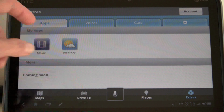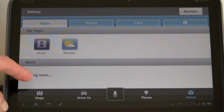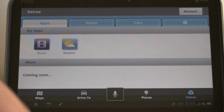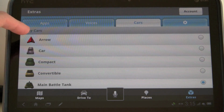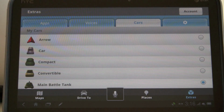And if we look at extras, you can get local movie listings and local weather. And apparently they're planning on adding some more since it says coming soon, more. And soon you'll be able to change voices if you don't like the usual Telenav lady's voice. And you can change your car on the map, which is pretty funny. You can go just an arrow pointer, a compact car, a convertible, or what we've chosen, a main battle tank.